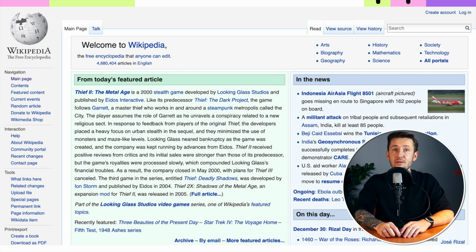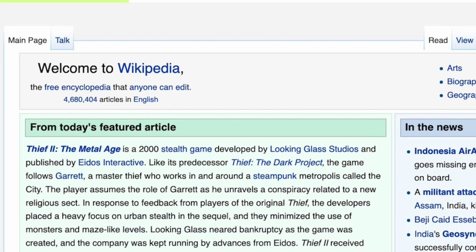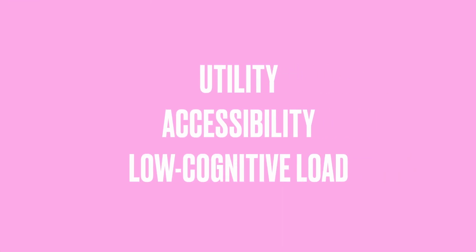Right at the top, you've got a familiar minimalist navigation, no flashy visuals, just clean text links to critical areas like article, talk, and read. There is a reason for that. Think about Wikipedia's mission to democratize information and knowledge for everyone. This design choice reflects the product's ethos. The priority here isn't engagement through eye-catching elements. It's utility, accessibility, and low cognitive load. You are not meant to be distracted, you are meant to learn.